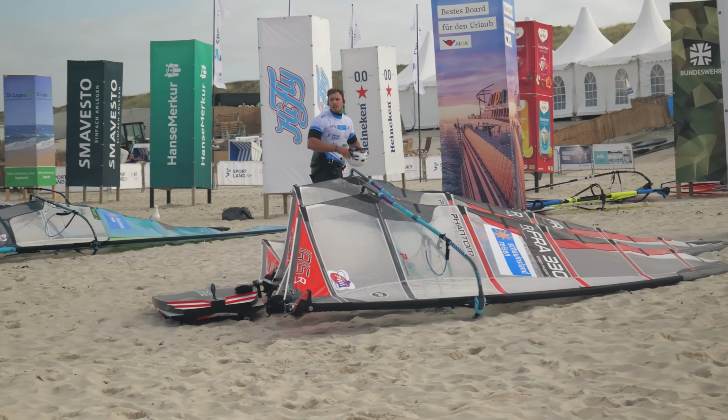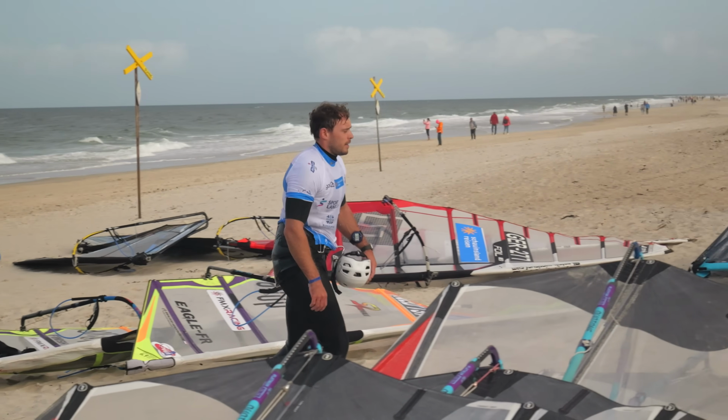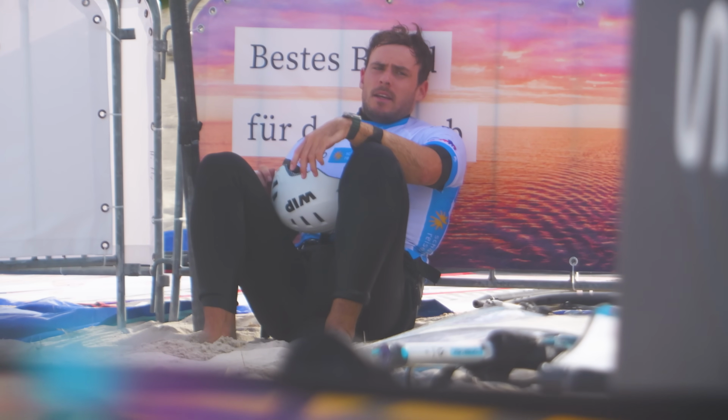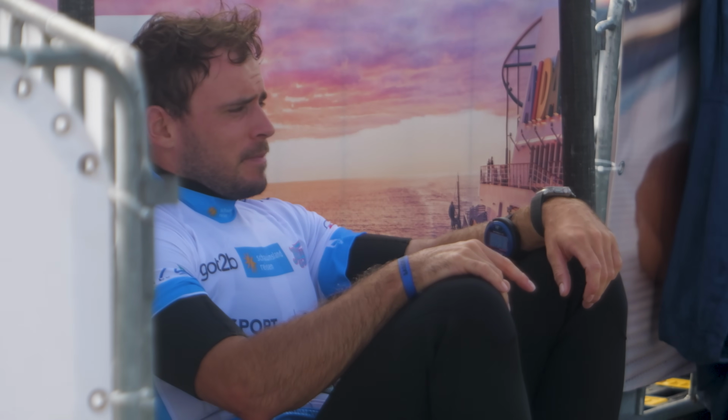The wind kind of picked up right before we started, but then it dropped off. So we all sort of went out with very small sails, but unfortunately during my heat the wind started to drop and drop and drop, and it was basically a pumping fest. So I felt like that heat should have maybe been cancelled, which is what happened in the next heat right after, and therefore I was a little bit upset and felt like I was treated unfairly.